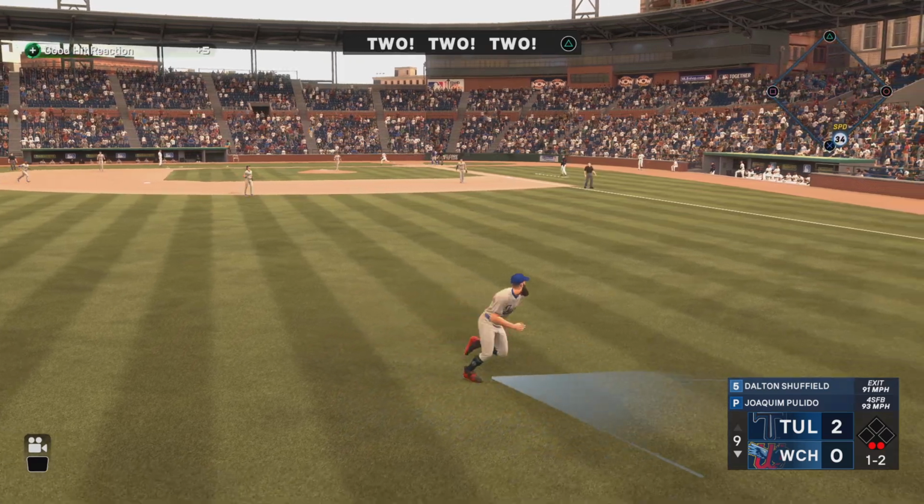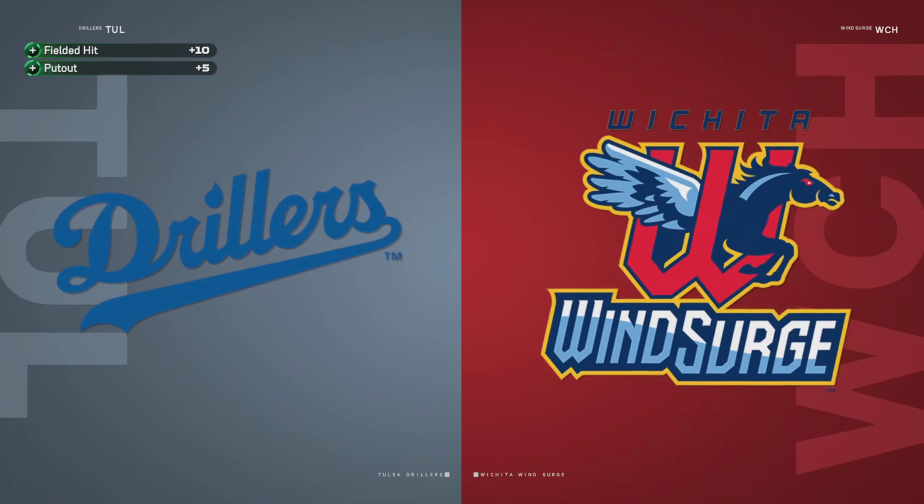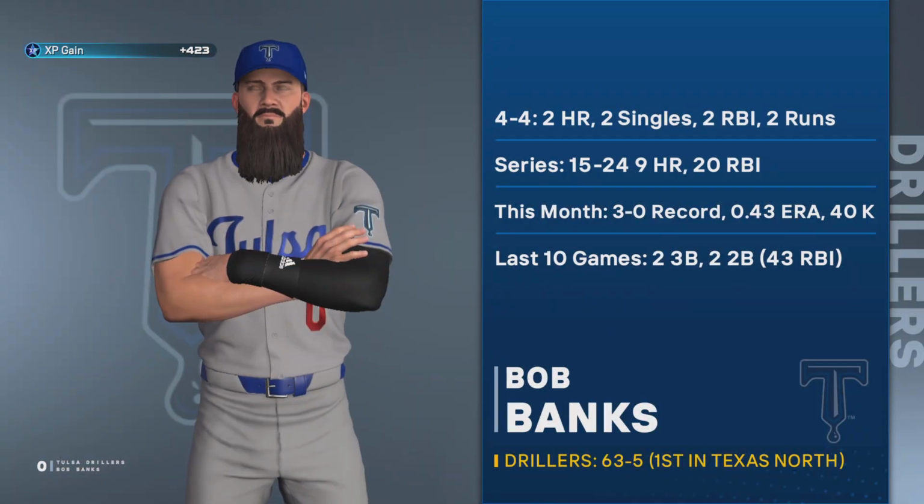This one's smoked out to left. Settles under it, makes the catch, and that's the ball game. Obviously, he was a big piece of their success in this ball game.